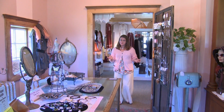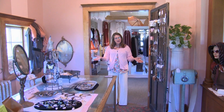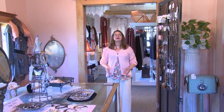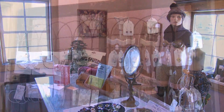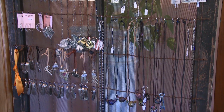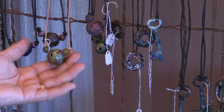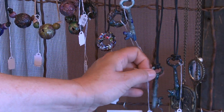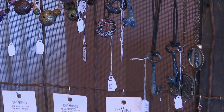This used to be the part of the barn that was my sewing room, and since Tim gave up his wood shop, I gave up my sewing room, and we expanded this last winter for more display area. We used an old screen door right here as a way to display jewelry. This grouping of items, the ball beads and the skeleton keys, are made locally by Mary Jo Dahl, and it's all copper clad with glass.